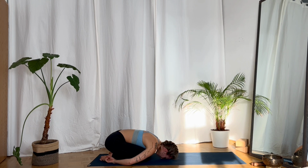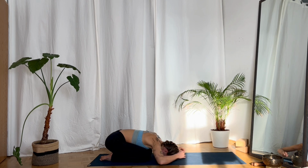Feel the connection in between your third eye and the mat. Maybe roll your head from side to side again. And then find back stillness. One more deep breath here. And then bring your arms towards the front.